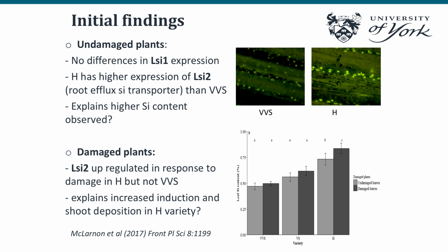So that might explain some of the differences. And in the damaged plant, she did see some upregulation of LSI2 in the harsh variety, but not in the very, very soft variety. So that does kind of match what she was seeing. Chinese colleagues have also found no differences in LSI1 expression between different varieties, but also seen some differences in LSI2. So it may be that LSI2 is more critical. It's not just the rate of uptake, it's how you then pump it into the rest of the plant that could be really important.